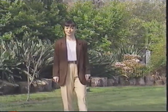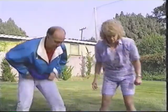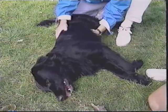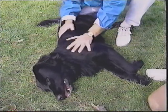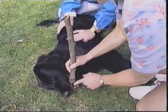Unfortunately, there are no paramedics or ambulances to respond when your dog is in crisis. And emergencies can happen anywhere, anytime. Knowing what to do should the occasion arise can save your dog's life. By the end of this tape, you will have learned several procedures you can use to save your dog's life and stabilize his condition in an emergency.